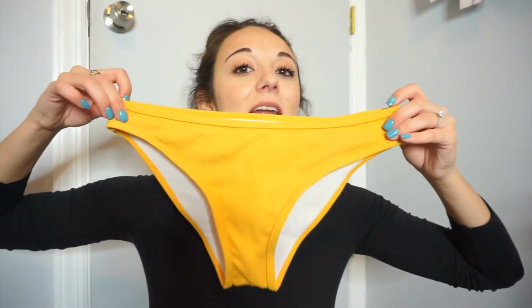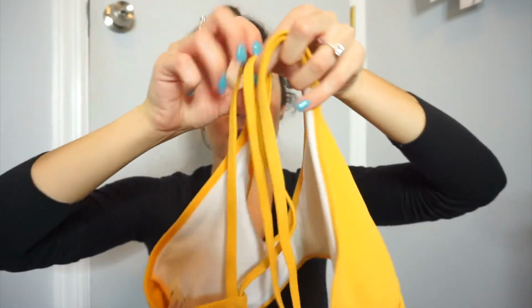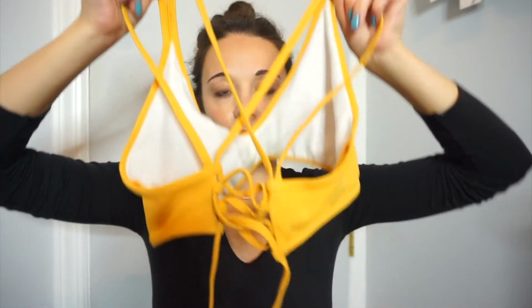energy. So the first one is a little yellow number. These are the bottoms. They're from Zaful. These are more full coverage on the booty. And then the top is real strappy. So cute. This is the back. So cute. Zaful, but I got it on Poshmark for, I think, even cheaper. So that was super cheap.